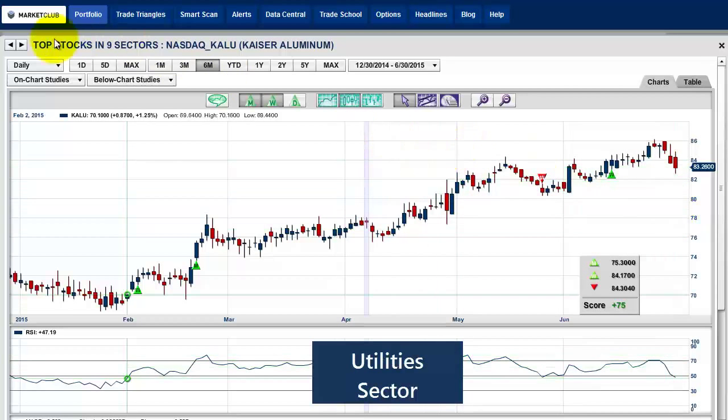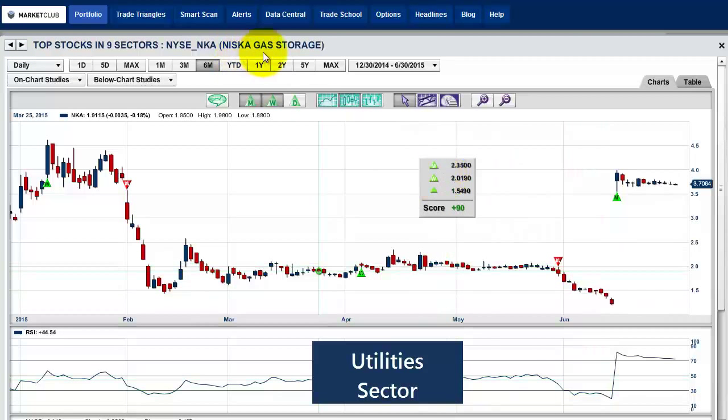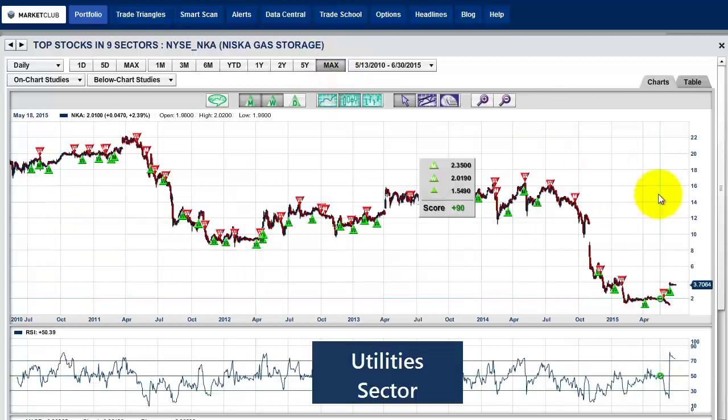Last stock we're looking at is in the utility sector, and you can see this is Niska Gas Storage. It's not a stock I'm familiar with, but it did show all 3 trade triangles very positive. This very, very tight line here I think is a very positive sign because it indicates that it's in strong hands. I think we can see this stock still move higher, not a lot, but maybe up to the highs here at 450, and if we max it out, let's see where it's been maximum. Yeah, it's been up to 16, so this to me is a very low risk, high opportunity trade.